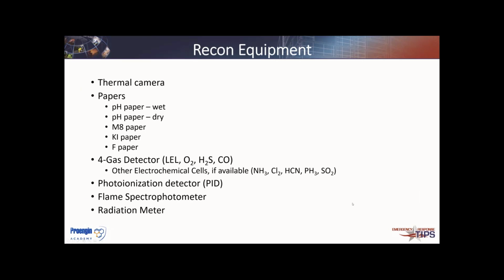Okay, so when I'm talking about the recon equipment that I like to think of, obviously for me, I really like to have a thermal camera. And one of the reasons I like that thermal camera is I can start looking whether there's reactions going on. So either I can see something that's very hot that shouldn't be, or very cold that shouldn't be. So I have my exothermic or endothermic reaction. I can start looking at a puddle and say, okay, I have a liquid spill, but is it a high vapor pressure liquid? Is it evaporating? And if it is evaporating, I should see a nice cold line right above that puddle.